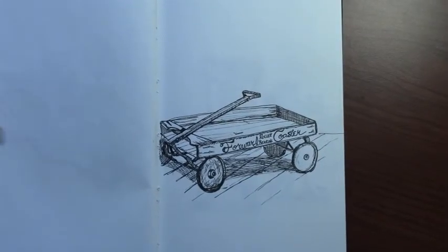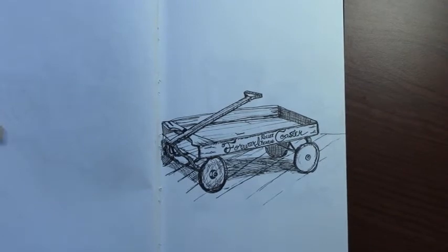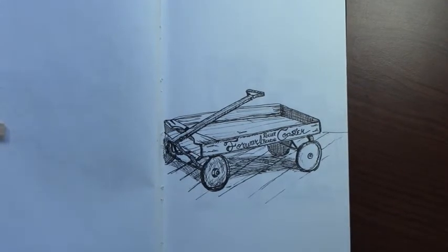Now next up is this antique wagon, completely made out of wood, and it's a forward roller bearing coaster wagon. And we still have this wagon today. We use it to put plants in and things like that. But I must have had an inspiration to draw the wagon at one time or another.